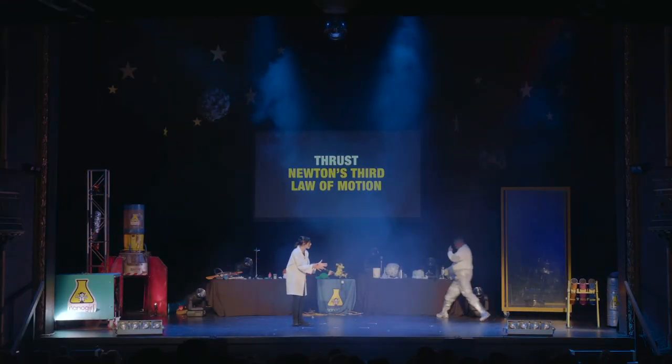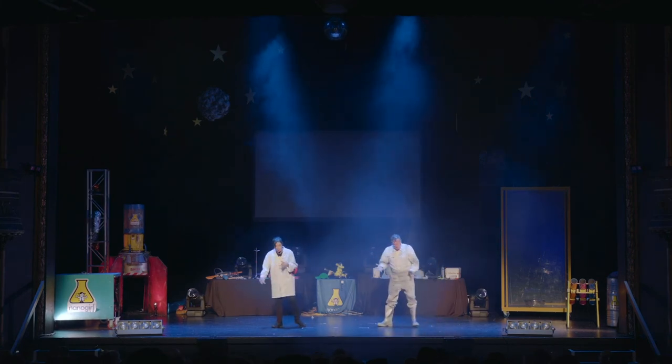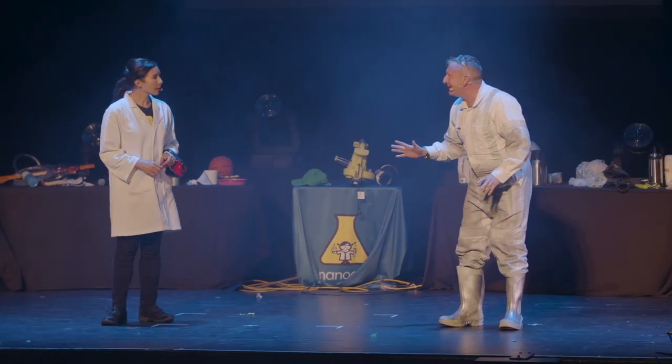Now that's a tiny rocket, but if you make that bigger and put more hydrogen in, the thing is, that reaction required hydrogen to react with oxygen in a combustion reaction. So you're going to need to make some oxygen. How do I do that? You don't know? No. You don't know how to make oxygen?